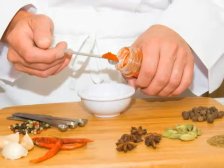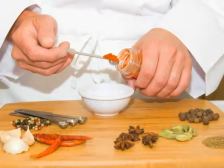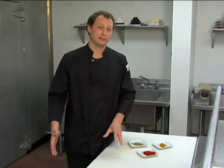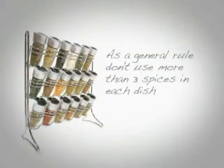When you're cooking with the dried herbs or spices, you kind of want to use a light hand. You can always add more spice, add more herb to the dishes, but once they're in there, it's really difficult to unseason a dish. In fact, it's nearly impossible. So go light.